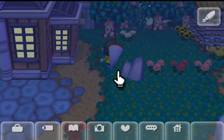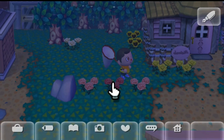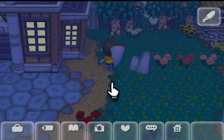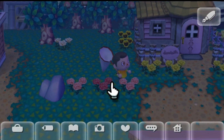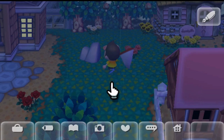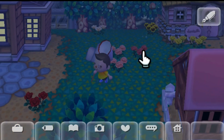We were able to crossbreed and get a third one of these flowers, thanks to the fact that we watered one of them with the silver watering can, which is fantastic. That's exactly what we like to see. So let's go ahead and line this up here. Let's go ahead and place it right here. Feel like this would be a good spot for it. Let's place it right there.